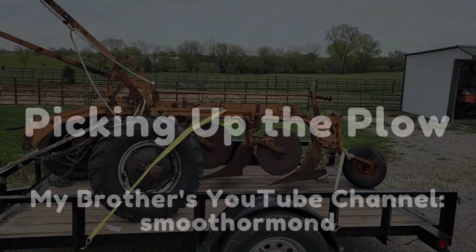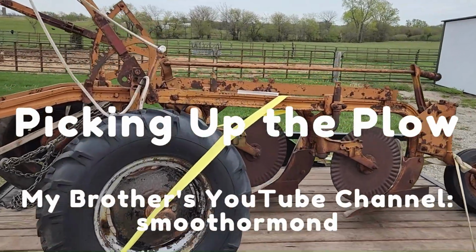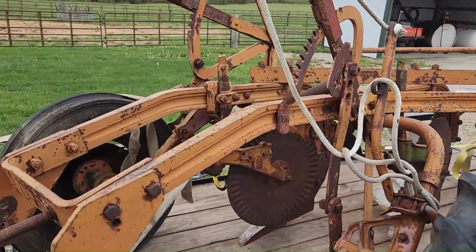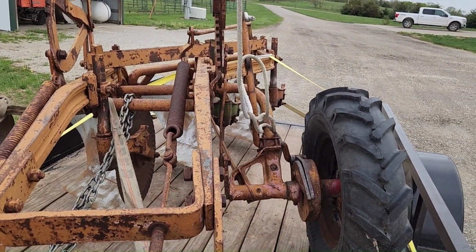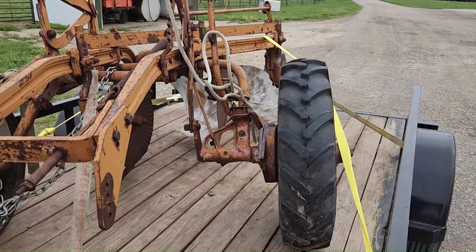Okay. Here it is all strapped on. Fills about every inch of a 10-foot trailer. Probably could position it so that it takes less space, but it's about where it is right now.